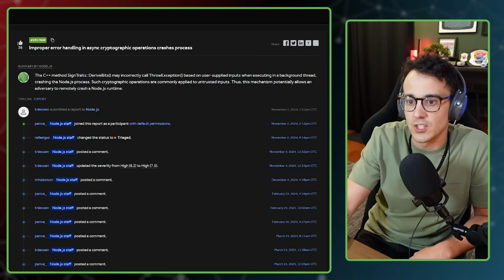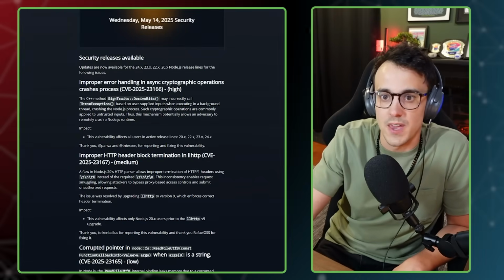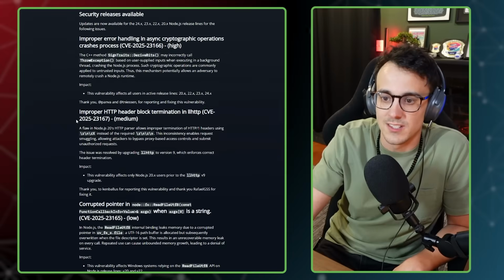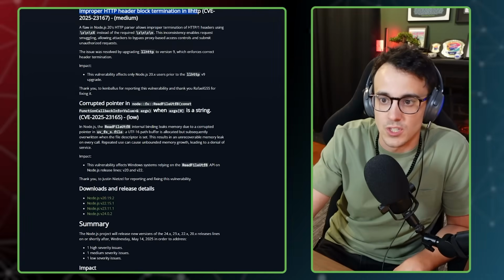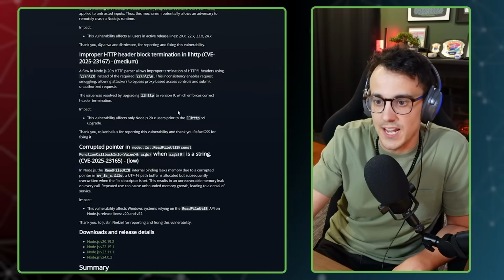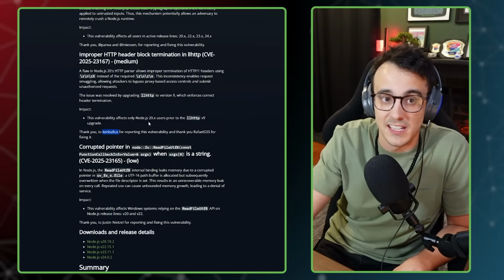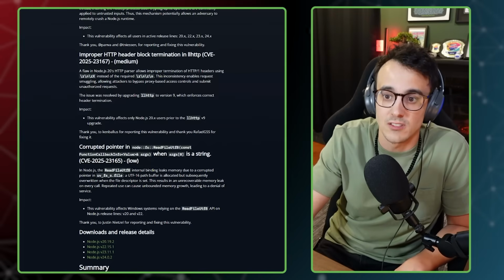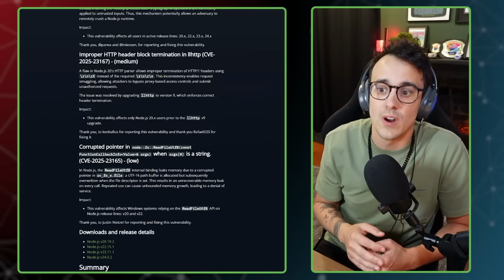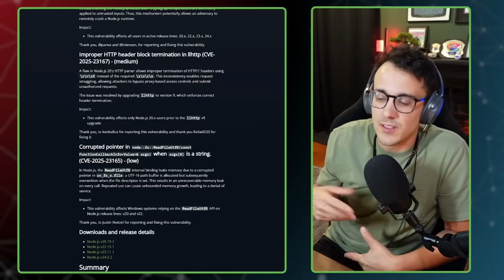And while I was researching it, I actually came across this other exploit that was released in that same May 2025 update, which is an improper header block termination in llhttp, which is a piece of Node.js. And this was actually found by Ben Kallus, who is the guy from HTTP Garden, who we've talked about a couple times. Essentially it allows for improper termination of HTTP/1 headers using \r\n\rX rather than the required \r\n\r\n. So very, very interesting piece.